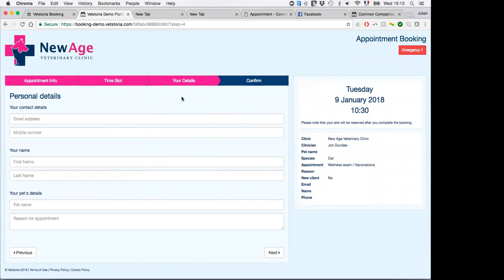Now, importantly, you might have noted that so far we've only asked the clients to tap on a few options. Okay, what species do they want to come to? What is the time of the day they want to come to? That sort of thing. They've not had to type in any information. So a very comfortable mobile experience.